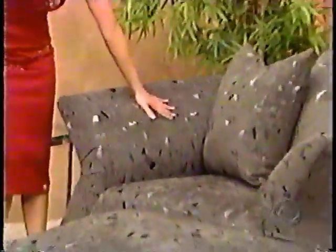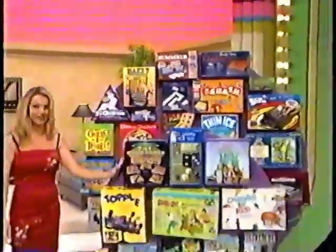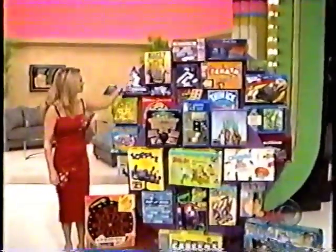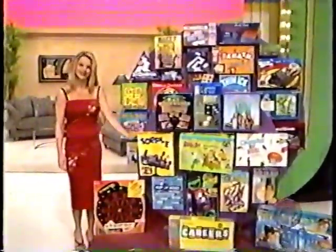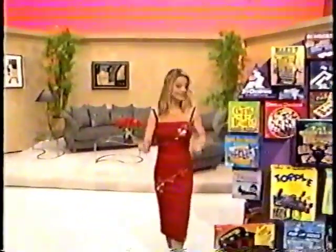Room group featuring a sofa with matching chair, ottoman, and two-piece cocktail table with matching end table from Carson's of Five Point, and a collection of fun new board games. Mind Trap and Mastermind, as well as games based on characters from The Wizard of Oz, Scooby-Doo, and Franklin. From Pressman Games, 31 in all, a great prize package worth $6,505.